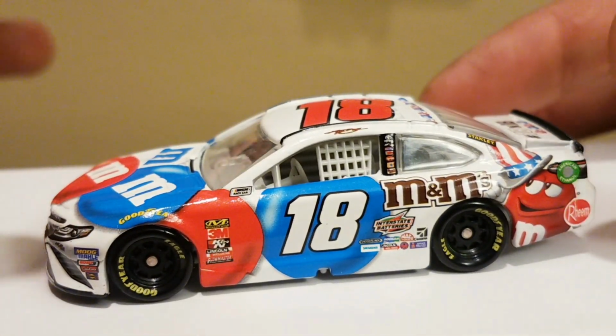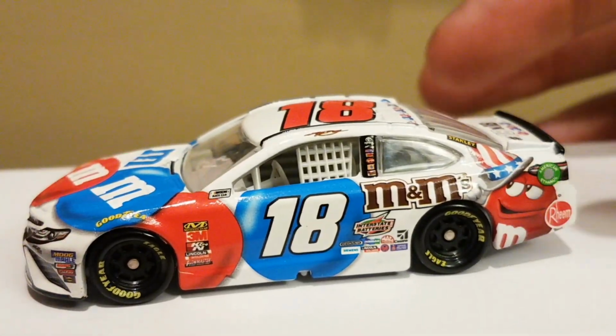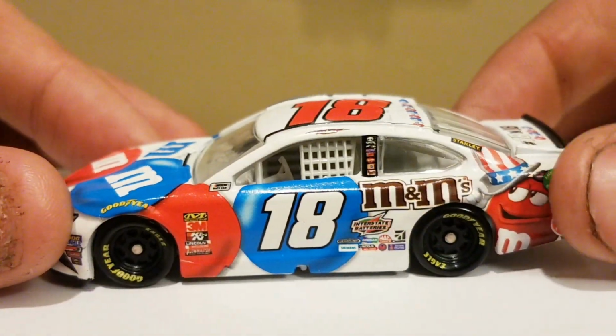It literally just looks like the original M&Ms car, but it's all white out, and it's got the patriotic colors. I mean, I absolutely love that, guys. It's definitely one of my favorites.